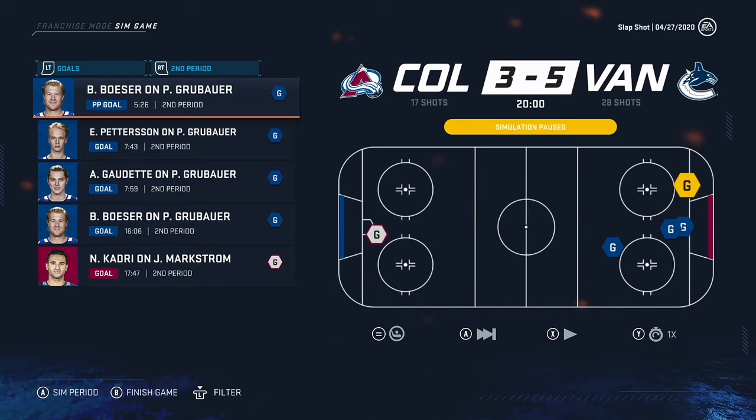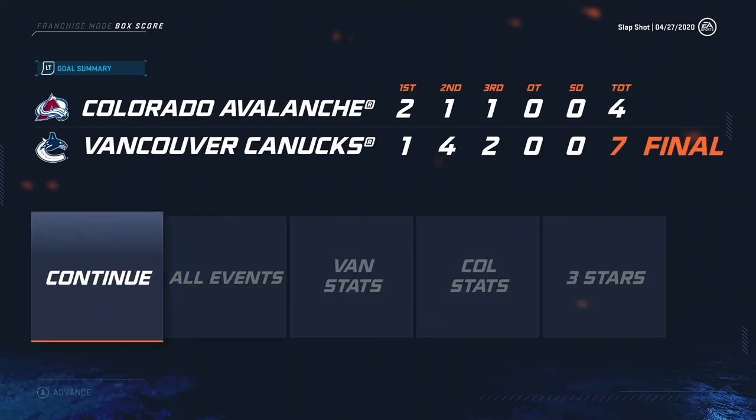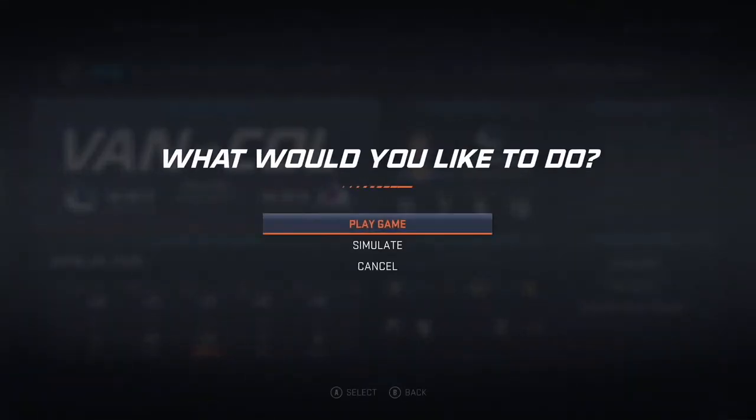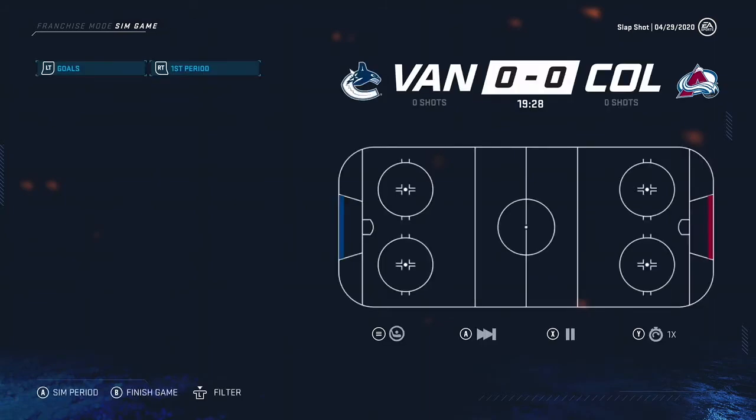Period number 3. Let's go. Come on, boys. 7-4. Virtanen, Besser, and Johnson for them. So we tie the series up 2-2. Not like last series where we went down 3-1, because that was really bad.